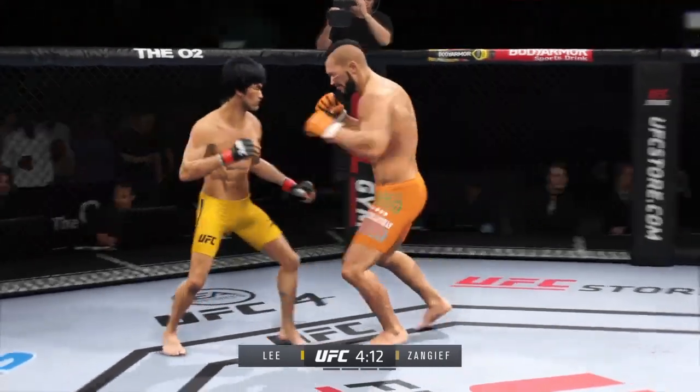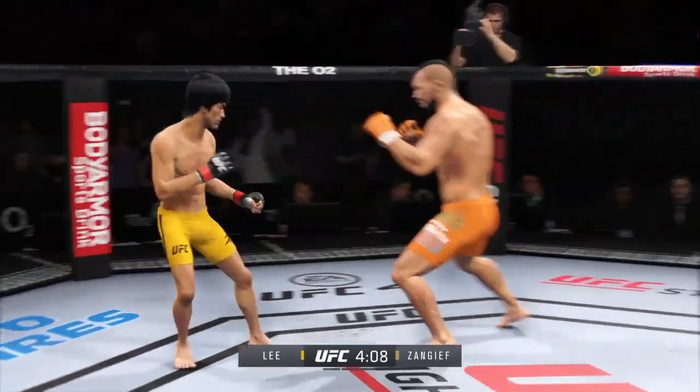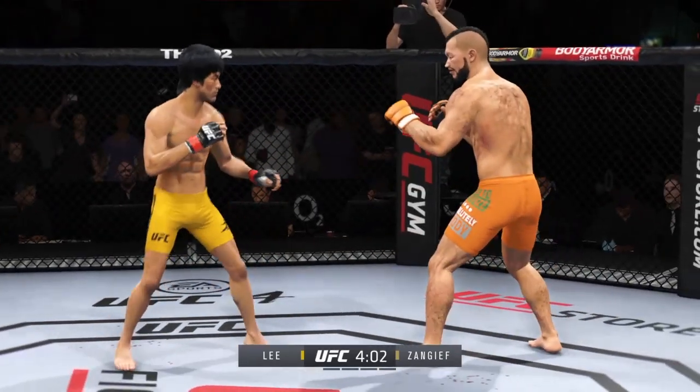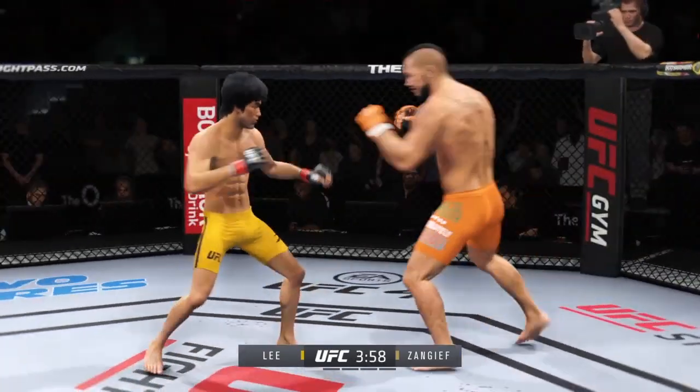Lands with a right hand. Lee gets hit with a kick. Oh, beautiful kick to the body there, and he just left himself wide open for that strike. Very vulnerable by leaning in, keeping the guard high to allow for an opening down low.